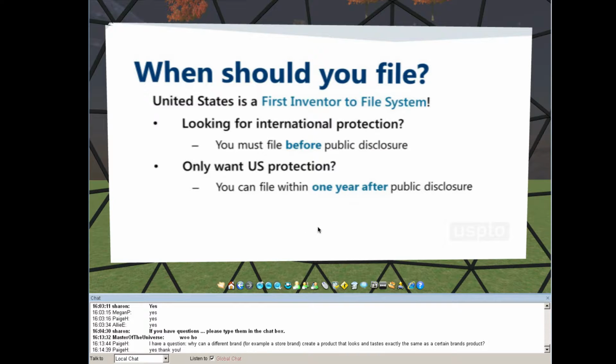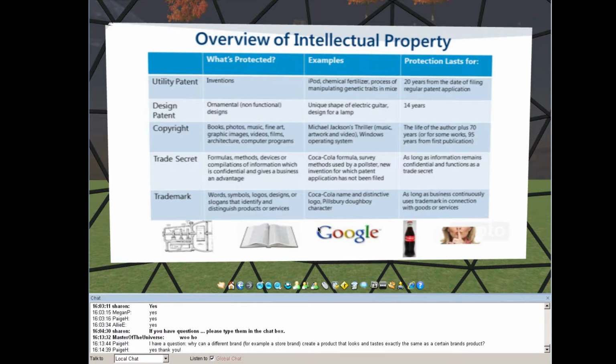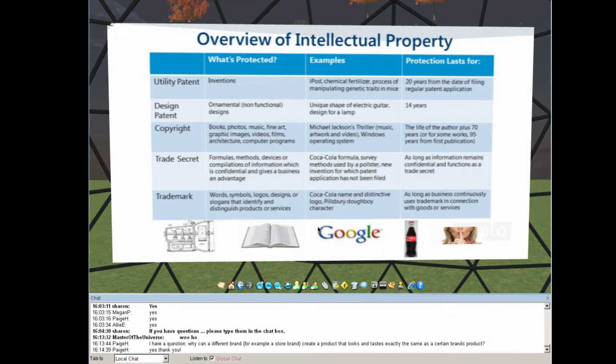This is just everything we talked about in a handy-dandy chart in case you want to look at it later. And do you have any more questions about any of the intellectual property topics we talked about today? Let me know. All right, great. Next slide, and I think that's my last slide, unless I have a surprise slide.